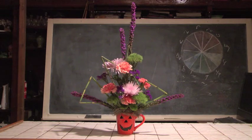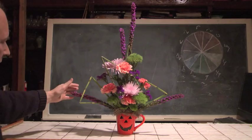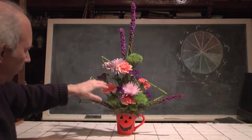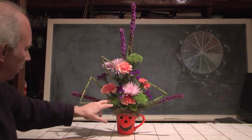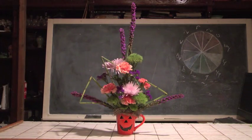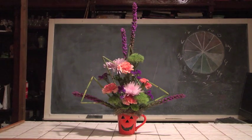And you can see in this design we've got some of our liatris or blazing star forming the points of the design, some of the equisetum giving us little triangles through it. We have some orange carnations, a few of our Fuji mums, some statice, and of course the amazing, wonderful trick dianthus worked into this design. It is not a small design, and this shows that you can take even a small container and come up with some fairly good sized things in it if you set your mind to it.